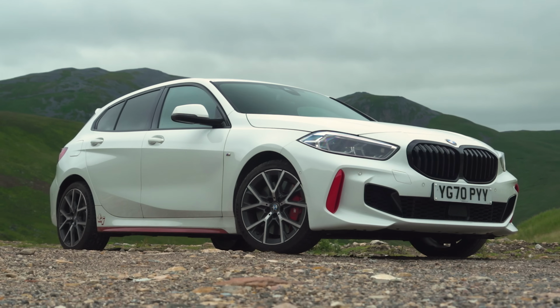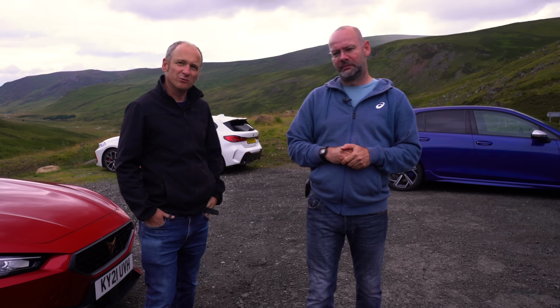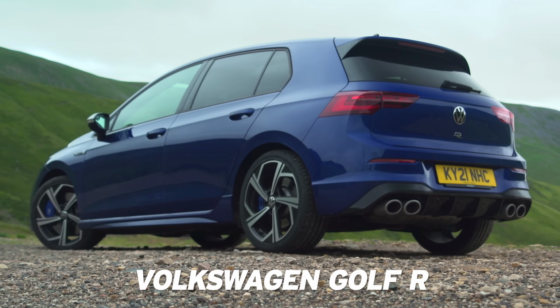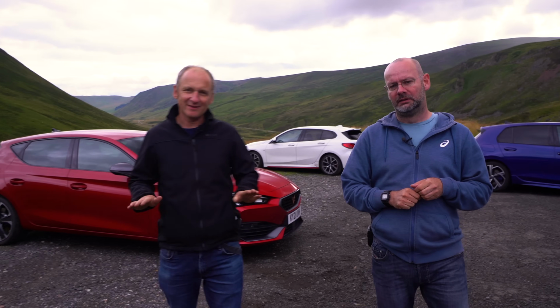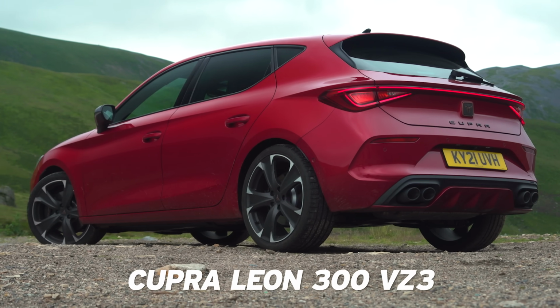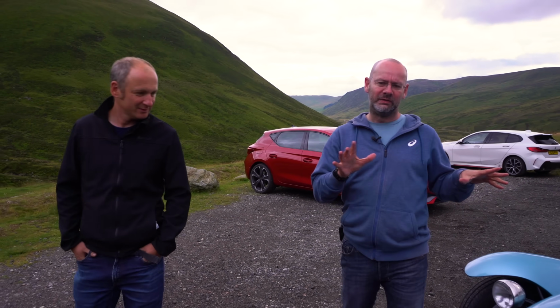So, at the back we have a BMW 128 Ti, which is a front-wheel drive hot hatch, so not very BMW. To my left, your right, is a Volkswagen Golf R in not totally performance pack form, is that right? No drift mode, as basic as you can get a Golf R. That's a Seat, not Seat, Leon, Cupra Leon 300 VZ3. Excelente. And this is not entirely new. This is kind of a new car.